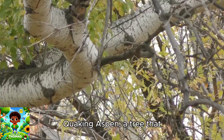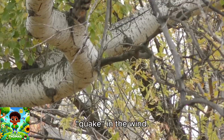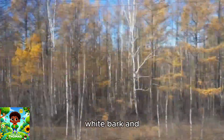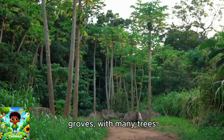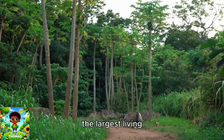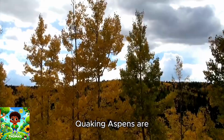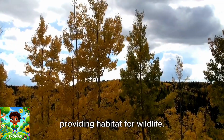Now, let's meet the quaking aspen, a tree that gets its name from the way its leaves tremble or quake in the wind. Quaking aspens are found in the forests and along the riverbanks of Alaska, where their white bark and fluttering leaves stand out. These trees grow in large groves, with many trees connected by a single root system, making them one of the largest living organisms on Earth. In the fall, their leaves turn a brilliant yellow, lighting up the landscape. Quaking aspens are important for stabilizing soil and providing habitat for wildlife.